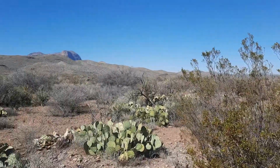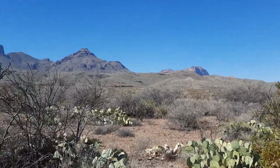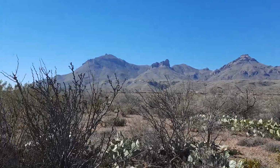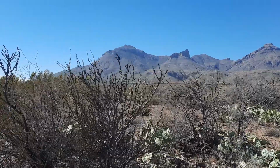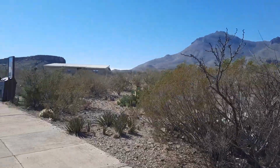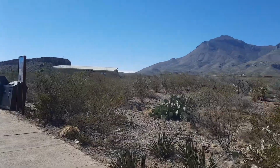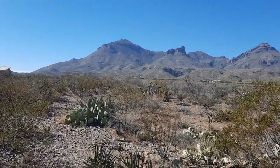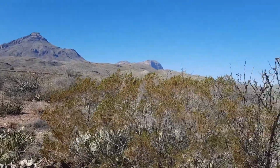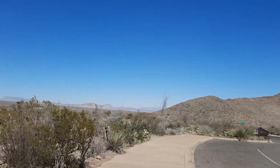But it's just wonderful to experience all of this out here. Truly enjoying this. Right now we're here at Panther Junction, Remi and I. People are packing up, getting ready to go out for a hike today, so Remi and I are going to do a little walking around and checking it out.